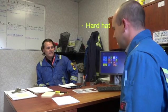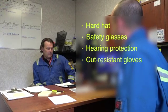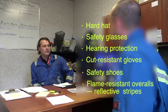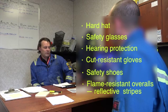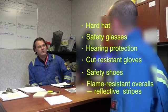Roger goes over his safety plan, and together they review the personal protective equipment they'll need: hard hat, safety glasses, hearing protection, cut-resistant gloves, safety shoes, and flame-resistant overalls with reflective stripes. Not all sites require flame-resistant clothing, but you always should have high-visibility clothing.